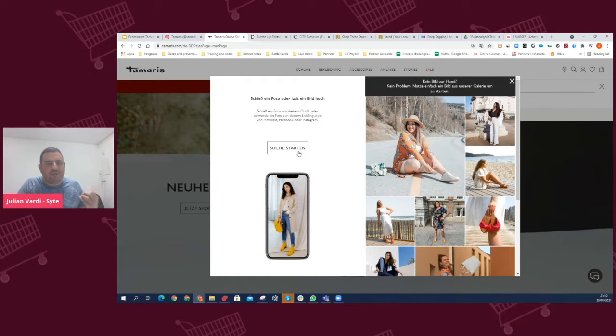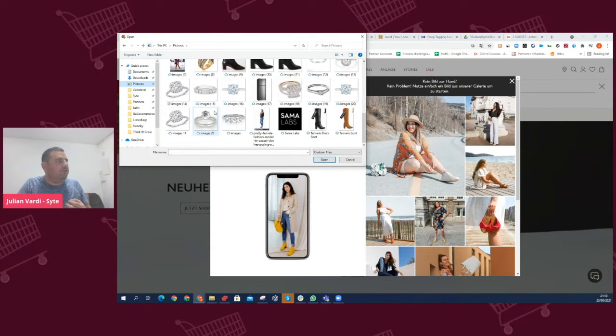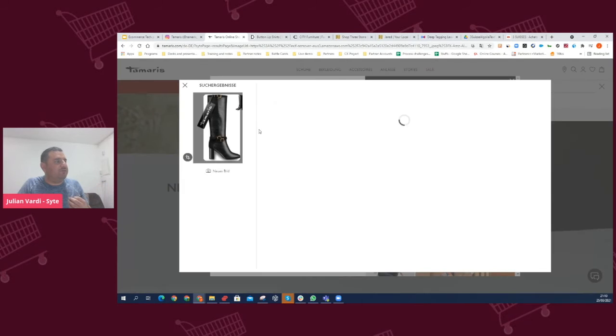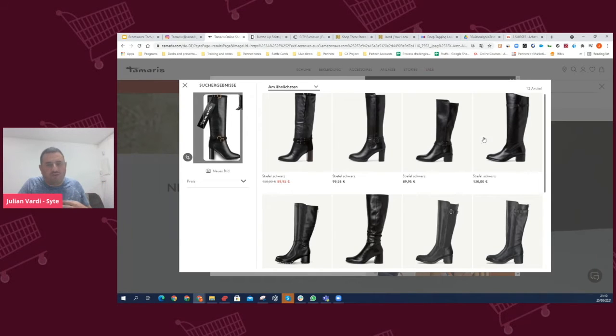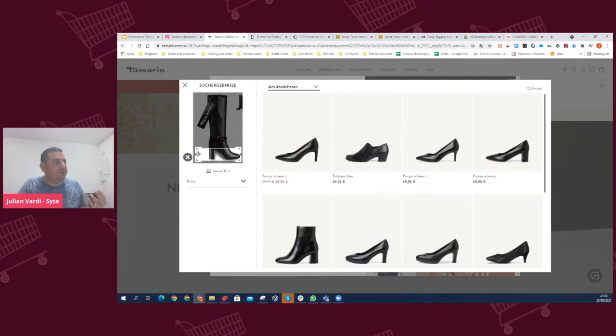Just before I do the camera upload, notice we have indexed the whole catalog of Tamaris. Our visual AI has scanned it, and we have given deep tags. So we know the catalog. So when we upload the boot, we're going to go to a piece of real estate where we'll now offer similar items. You can see we've got the boot and all similar items. If I think the boot is too high, I can cut it down. I can even cut it down into a shoe if I want to and continue there.